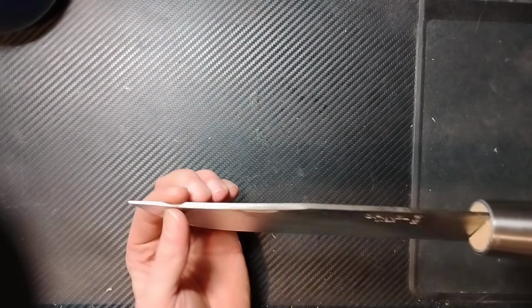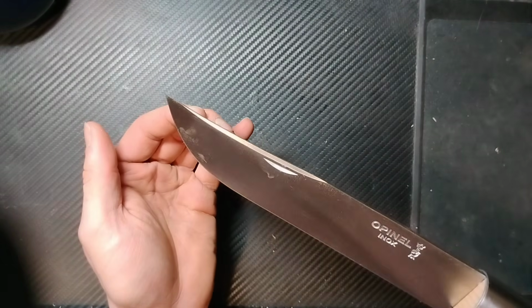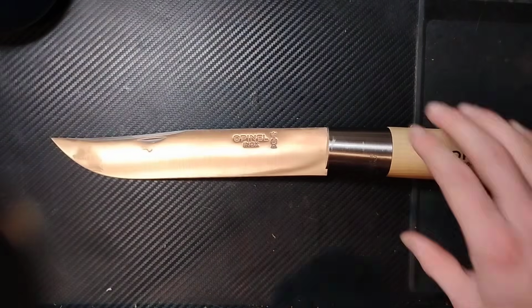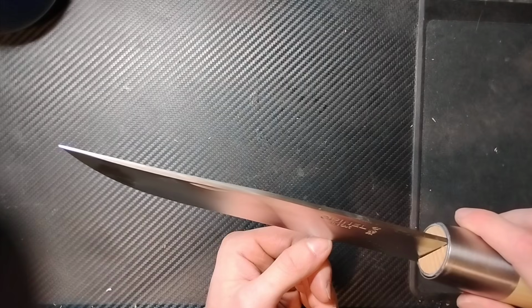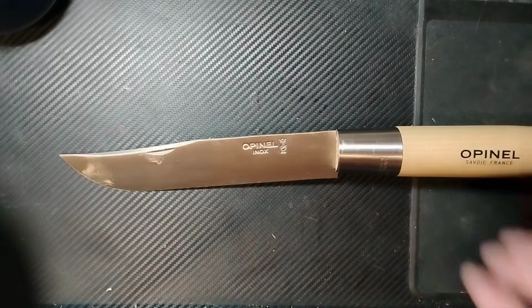Nail nick for opening. Very slight swedge. I don't think... Oh, it's only on one side. Fascinating. So it's slightly swedged on one side. Not entirely sure why. Let's do my standard set of tests. I'm just going to slice through my nail. I'm using very, very light pressure. Yeah, there's a little bit of... Right there, there's a little bit of roughness, but it's really good.